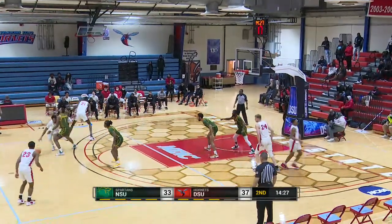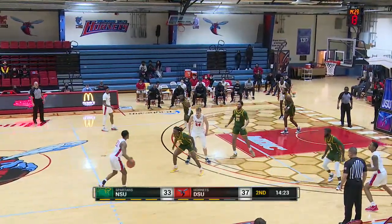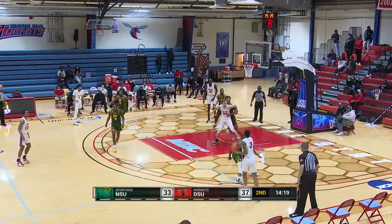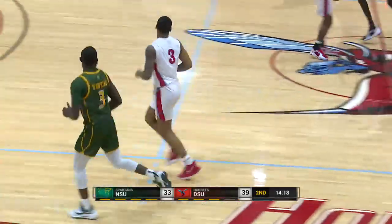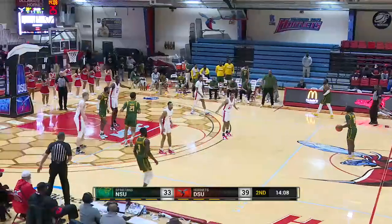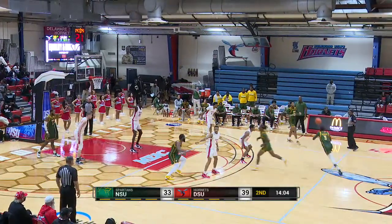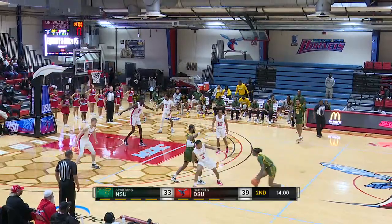Stansberry on the left side. They'll come out and put pressure on him. He'll put it on the right side to Miles Carter. Carter now top of the key, back to Stansberry on the left. Cross court to Robinson. Robinson puts it up for three. He got it. 2 points. Said it was a 2, but still, that's a nice looking shot from Robinson. I thought I saw the official's hand go up as the ball was in the air, but it's a 2-pointer. It's still a 4-point lead, though, for Delaware State, 39-33.